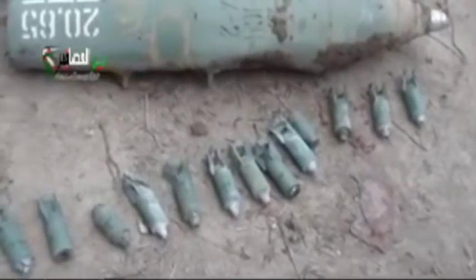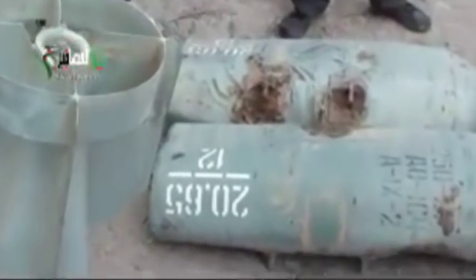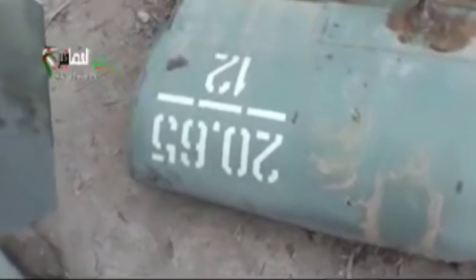Despite mounting evidence that cluster bombs are being used extensively in attacks across the country, President Assad still denies using them. 110 countries have signed an international treaty which bans the use of cluster munitions, and Syria has not signed up to this treaty. So what can be done to ensure that countries like Syria no longer use weapons like these?